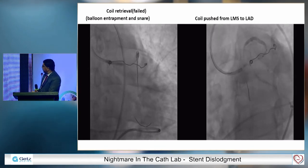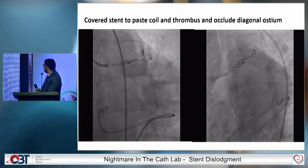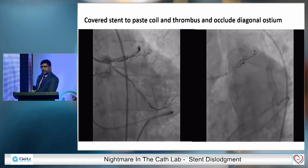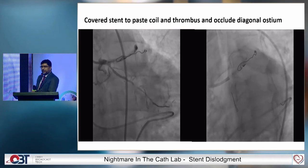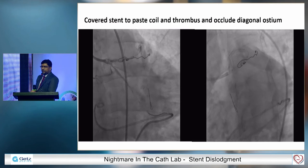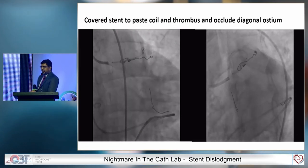Then I thought of using the push and paste technique. I tried to push the coil using a wire, but that didn't work. Then I pushed it with a partially inflated balloon, and I was able to successfully push this coil into the LAD by using a partially inflated balloon.